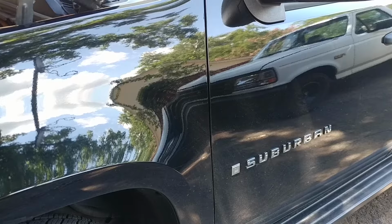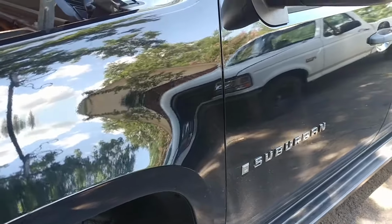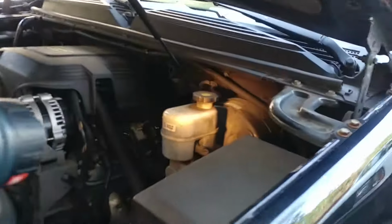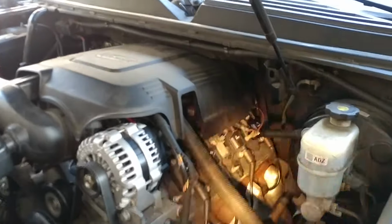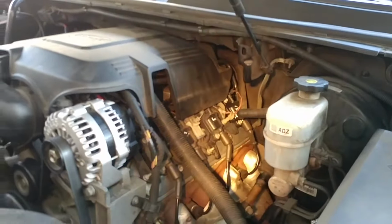I want to talk to you about a problem that the Suburbans seem to be having all across the country, and it has to do with a cylinder misfire of cylinder 7. Now, there's not a whole lot of talk about these in forums. People talk about going to garages and having issues with these things, and people are talking about valves, change the spark plugs, do this, that, and the other, and nobody's really talking about the real culprit.